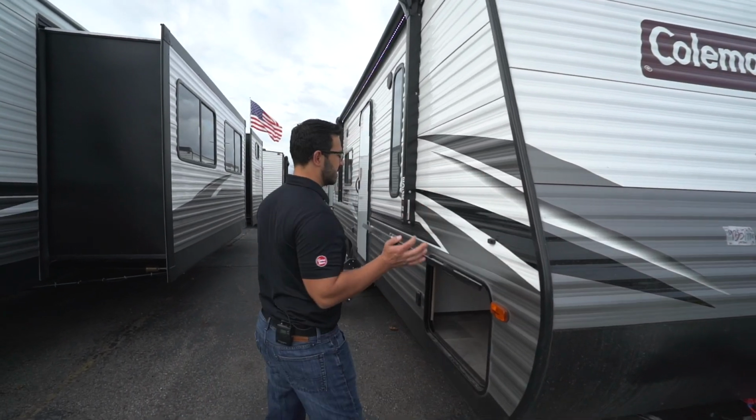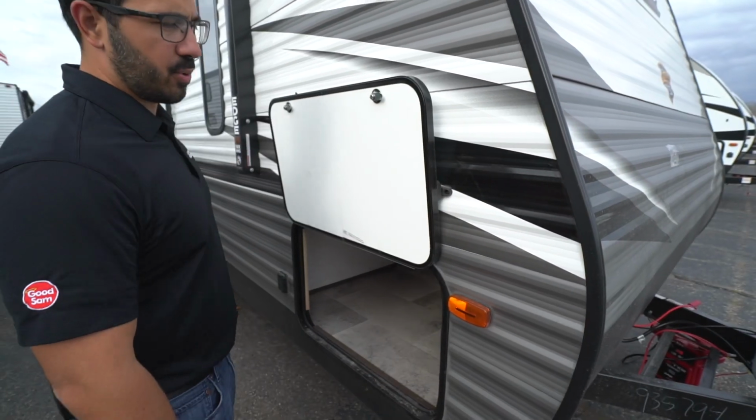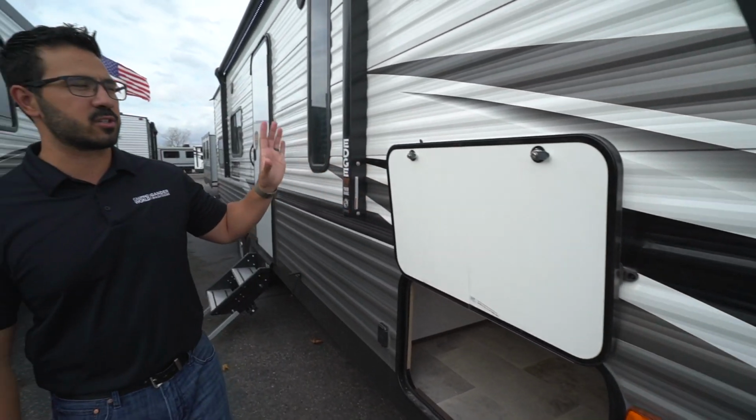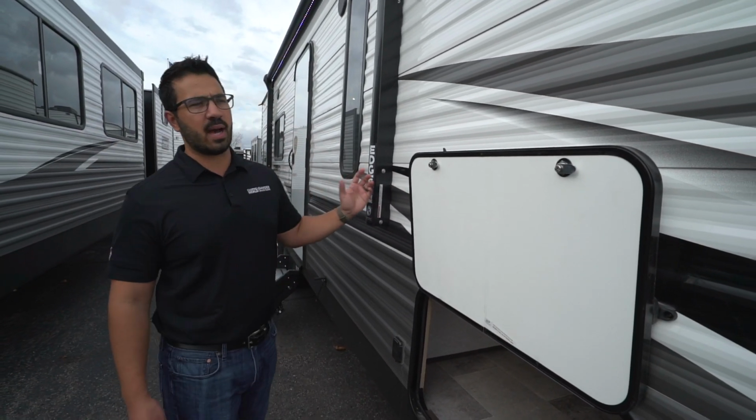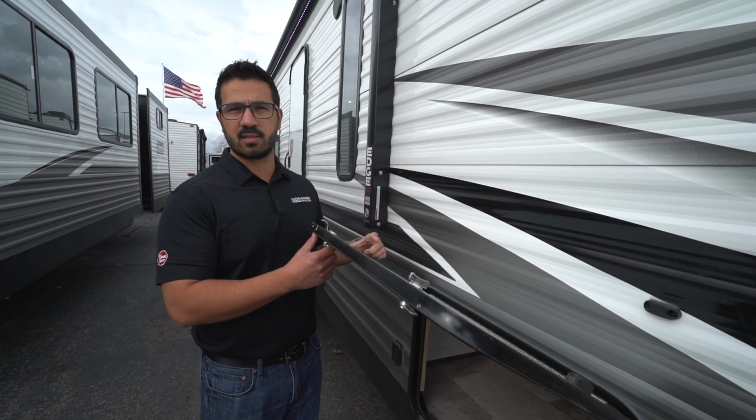When we come around to the side, you will see right here, this one does have a magnetic catch, so you can put it up just like that. The thing I like about this, especially on bunk models, is that when the kids come by and they go to slam it shut, if you have the plastic clips or the tabs, sometimes they'll snap, they'll break.